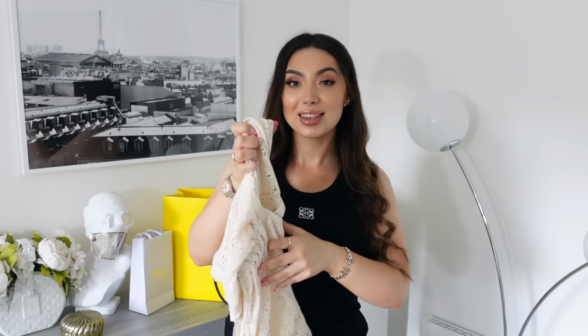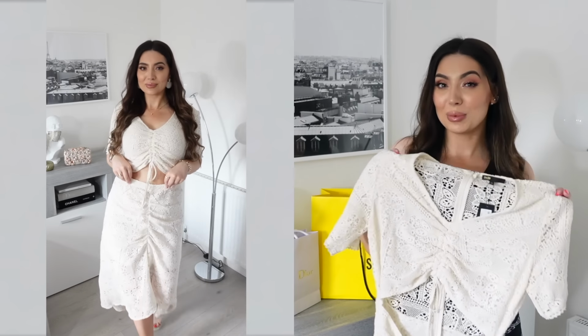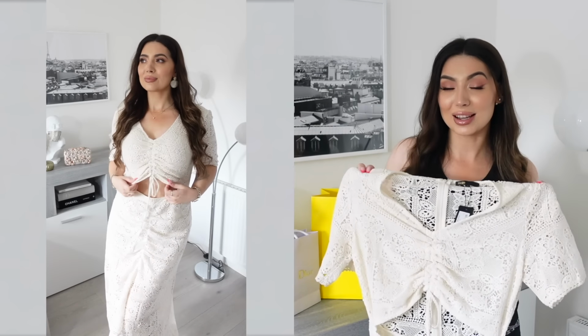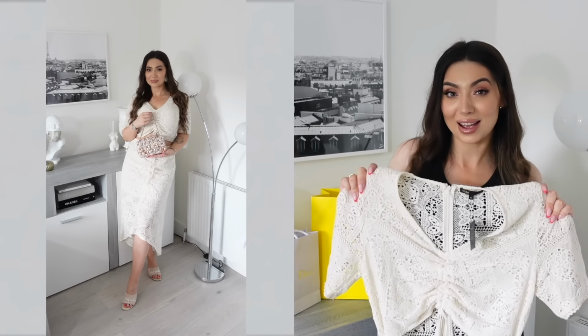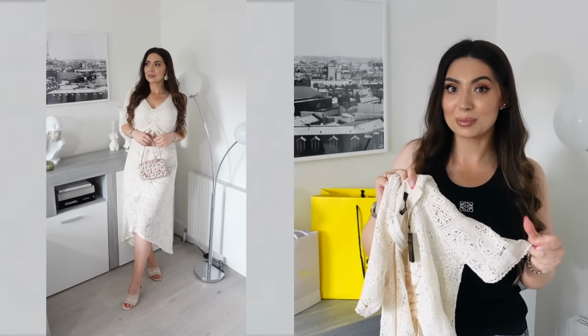So in here we have the most stunning summer dress. Here it is. It is crochet. It is gorgeous. It is a bit big, so I think I will probably exchange this for a smaller size. I think it's so, so stunning. It's one of the best summer dresses I have. And the price is not actually very expensive for a premium brand, and the quality is really, really great.